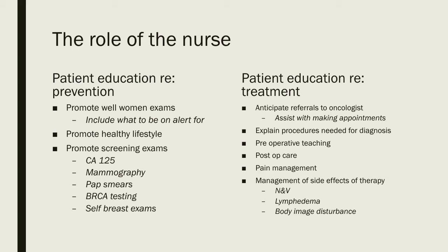We should promote behaviors conducive to a healthy lifestyle. A good diet, ample exercise. Try and minimize the stress in their lives. Don't use tobacco products. Limit alcohol, and try to sleep at least 8 hours a day.